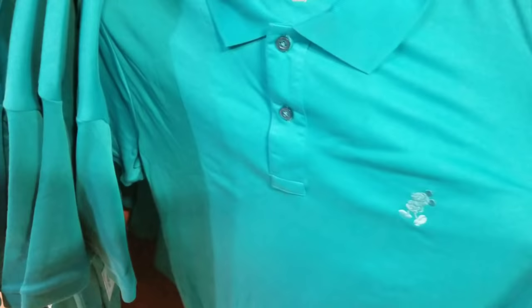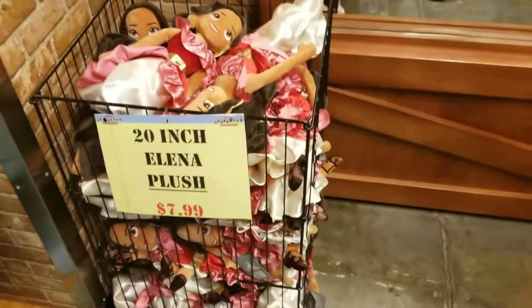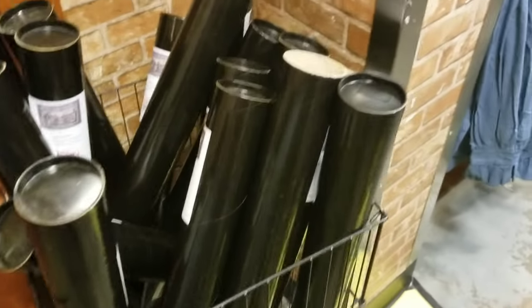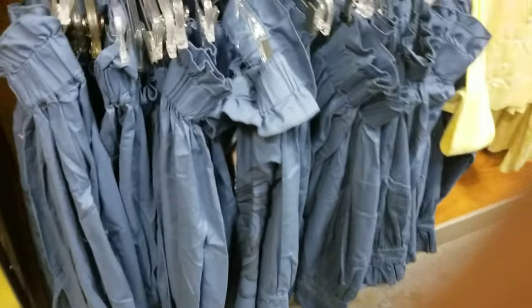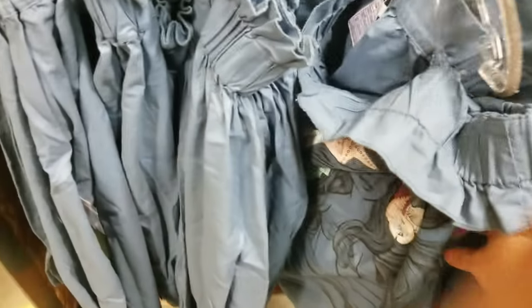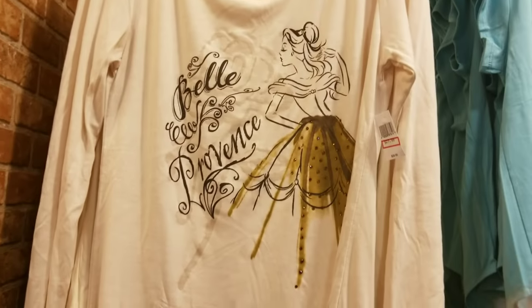Oh, this is a regular Mickey polo, this one. But those are really cute. They still have those for $7.99. $24.99. I'm afraid to look at the women's clothing because I'm going to be buying stuff. Let's see if they've knocked these down in price. They've been $19.99 for a while. No, still $19.99, but they're so cute.